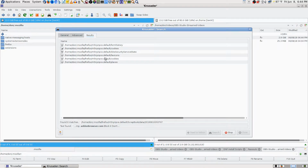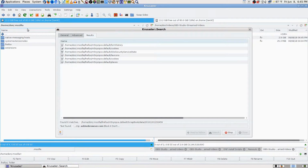See, I'm searching for the text addonbrowser.com inside of every file in my .mozilla folder. That's what I'm doing, in my home .mozilla folder. So see, the war's not over yet. The add-on might not come back, but it could still be doing its dirty work, because all this stuff has been spread out through my Firefox. And this is my installed portion. I can't go there now while that's going on.